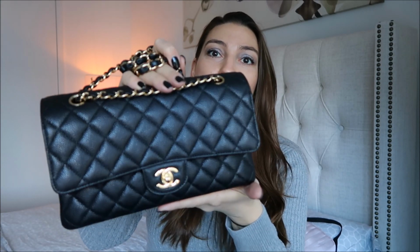Okay, let me just jump into it because I feel like this intro is already too long. First handbag, which I think is my number one most favorite and is the most expensive one I own, is my Chanel Classic Flap in medium. I mean, this is a holy grail handbag. It's in caviar leather, pebbled leather. I think it's virtually indestructible.